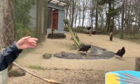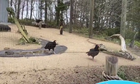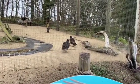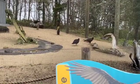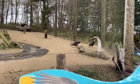And then if Olive's getting too much attention, Ichabod will come and chase her around. So she likes the attention the most, but then he's like any other brother. If she's getting too much, he'll kind of push her out of the way and steal the attention.